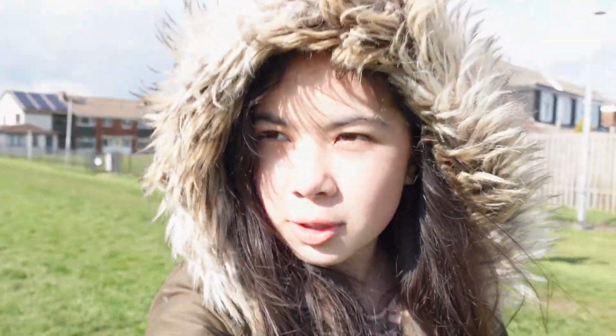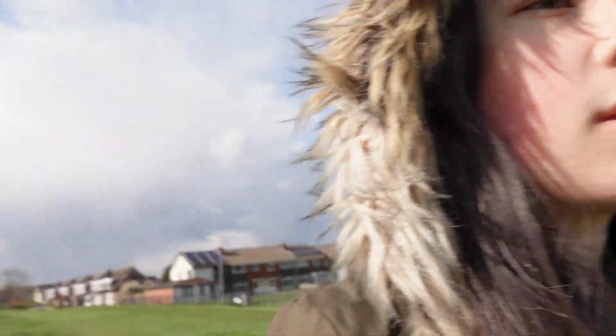Some of Bristol is so beautiful, but some of Bristol is so busy and full of people. I like this part of Bristol because I love the greenery and flowers and the trees, and especially in spring when there's loads of cherry blossoms.